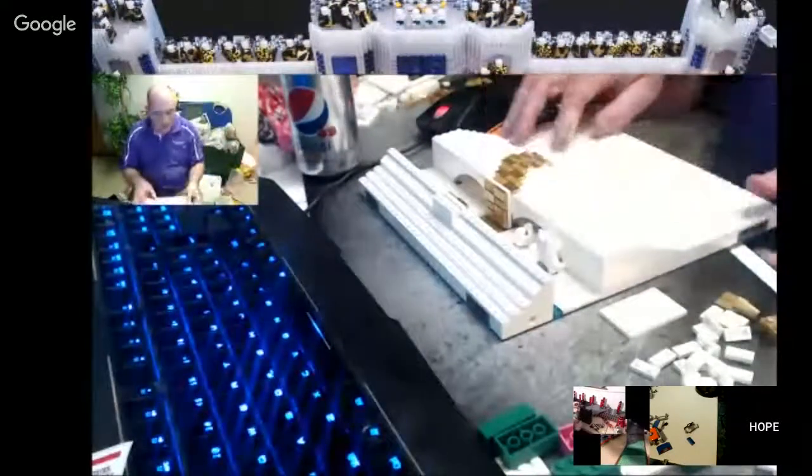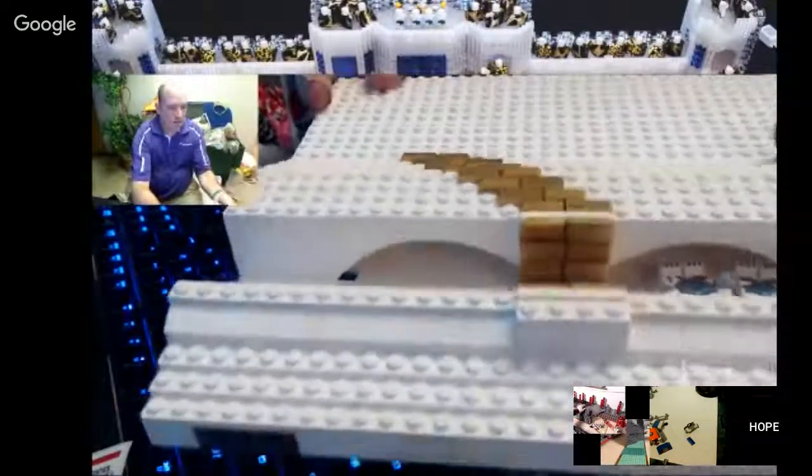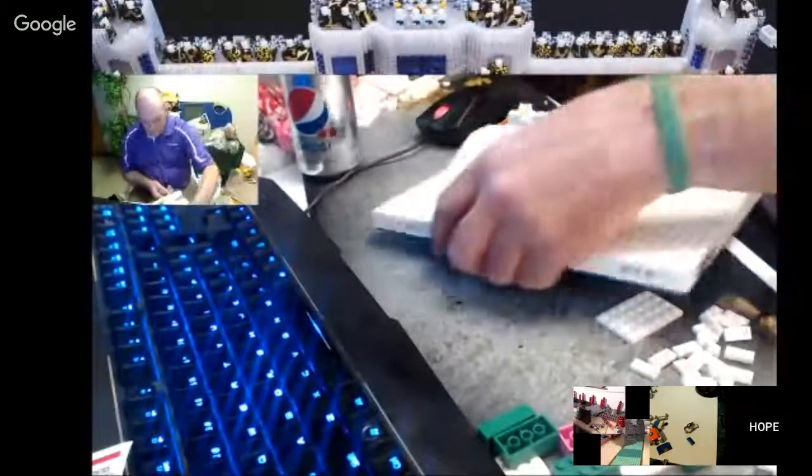So what do you think? There's my yellow brick road. It's kind of funny though, because if you walk here, you have to drop, and then you have to climb out, I guess. Yeah, that works. I like that actually. It's pretty neat.